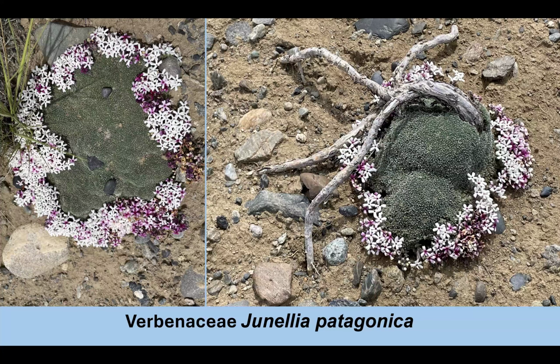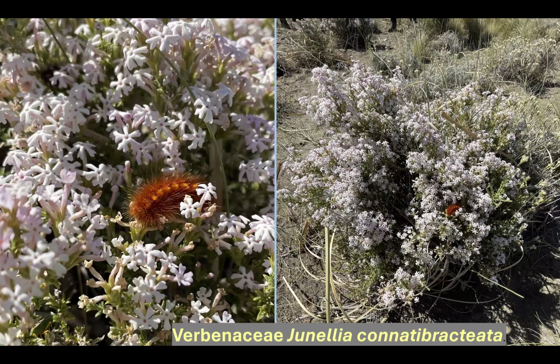Such a neat plant. And a lot of their plants, I don't know why, they flower around the edge. I mean, many different species do. I don't know what kind of caterpillar, but I think it could hurt you. I've heard of people getting stung down there by caterpillars.